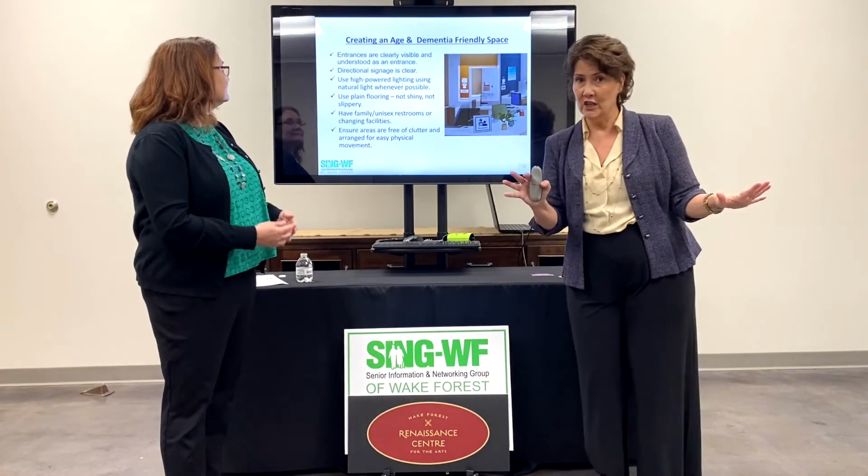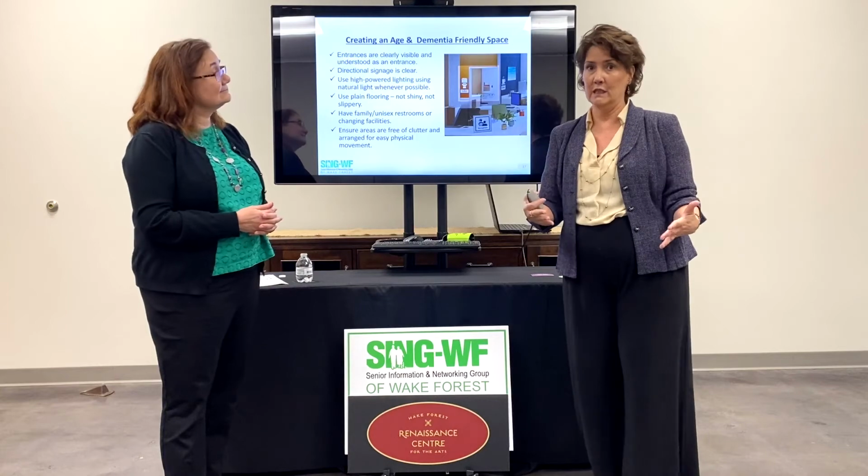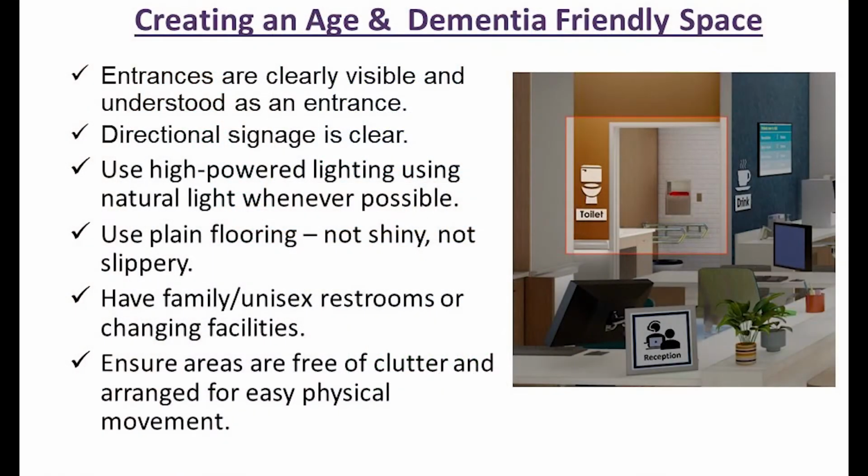So the environment, think about your office environment, your store environment. Here's just a couple of suggestions that we have that you can tangibly make a difference in your current business. Are your entrances clearly visible and understood as an entrance? Directional signage is clear. A lot of visual. You'll notice in the example we have visual examples of the reception, the bathroom, and the drinks. The visual stimulant is something that is sometimes easier than the words to process.